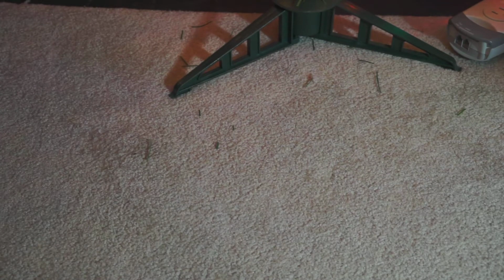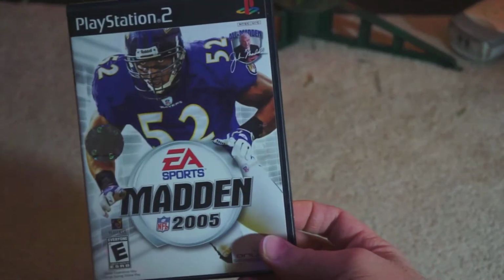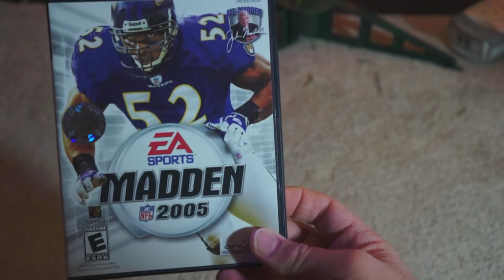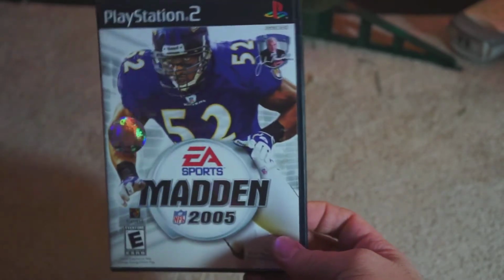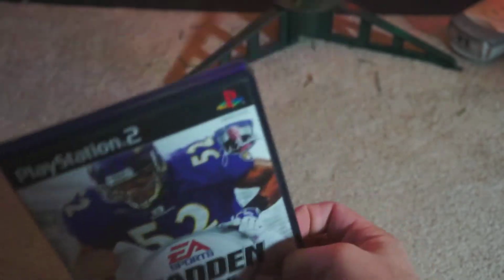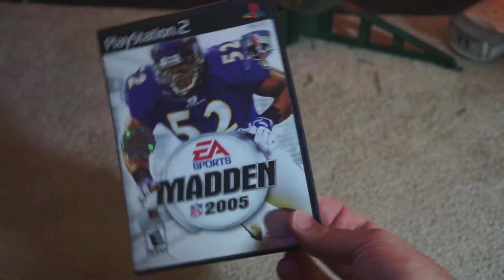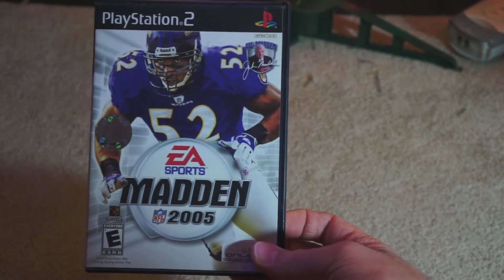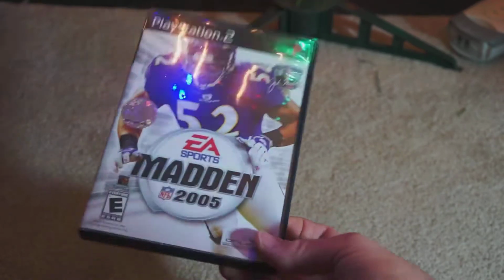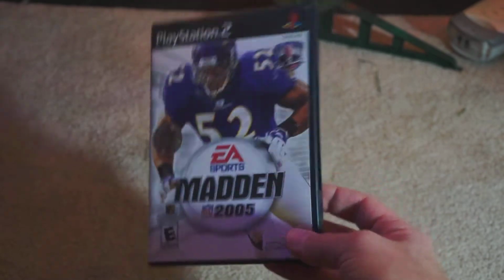Alright, next up on my list, we have a sports game, Madden 2005, my favorite Madden of all time. I think this game really refined a lot of the mechanics of the PS2 era Madden games, which were much better than PS3 and even PS4 Madden games. You could play a lot of historic teams, and it had a very distinctive look.